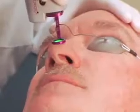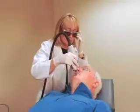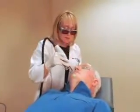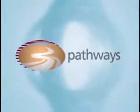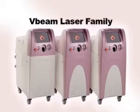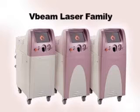The ability to deliver higher fluences without purpura increases the effectiveness of the treatment. It eliminates downtime and increases patient satisfaction, in many cases reducing the number of treatments that will be required. The good news for physicians is that through Candela's exclusive Pathways program, you'll have more flexibility than ever before to choose the right technology to fit the needs of your practice. The new VBeam is completely upgradable.